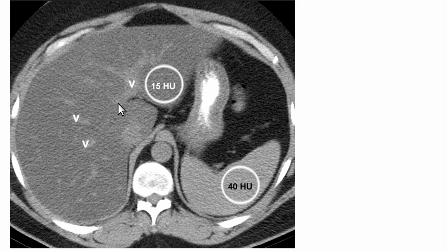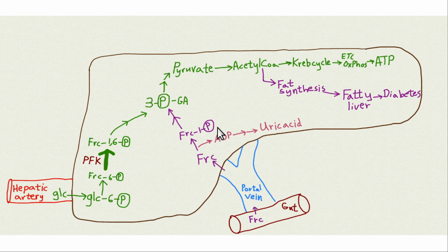Okay, here's a fatty liver. You know it's a fatty liver because the density of the liver on a CAT scan is less than that of a spleen. And again, fatty liver is strongly associated with obstructive kidney stones.